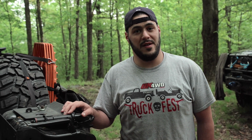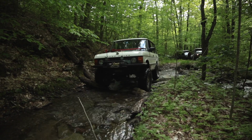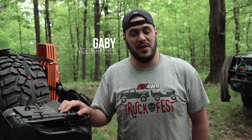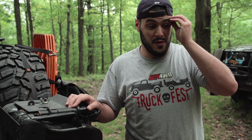Following Peter and seeing the way the Range Rover articulates and thinking I can do the same thing, but I had to take some different lines than him. So the hardest part would probably be the challenge sections that he was showing us. It's like nothing I've ever done before. Definitely puts your truck to the test. And the hardest part was really being scared for the bottom of the truck.